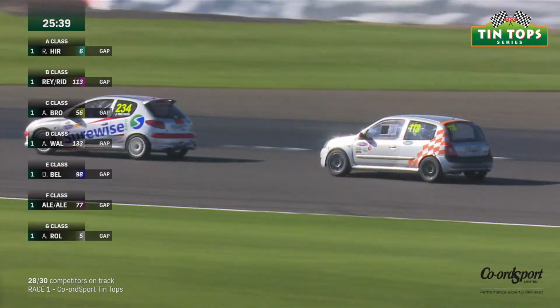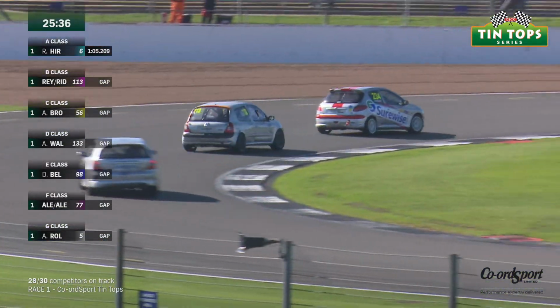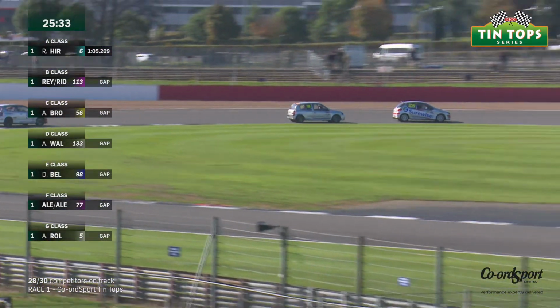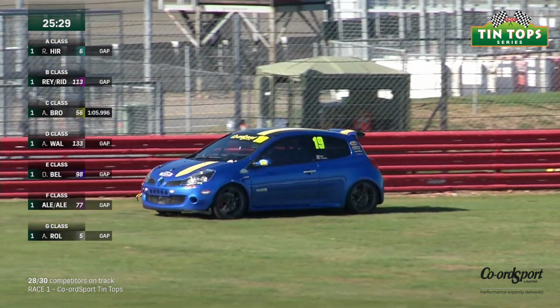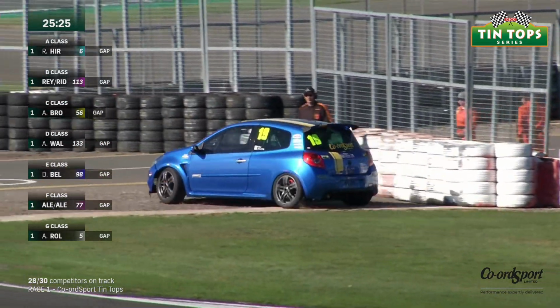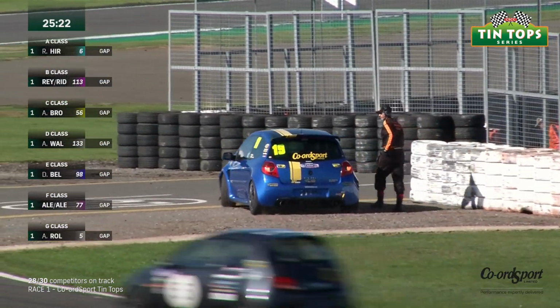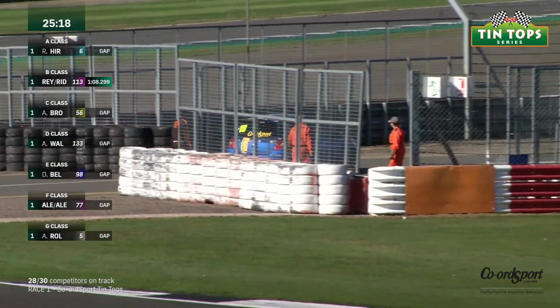Oh, we've got trouble. We've got a car pulling off here. It's the number 19 car that's pulling off. That's the Channing and Dye car that had difficulty in qualifying, and there goes Manoj Patel absolutely gunning it to make up for lost time. The number 19 car is pulling off, and it's under its own power, at least it is getting off the track. So a retirement for Lee Channing and Wayne Dye.